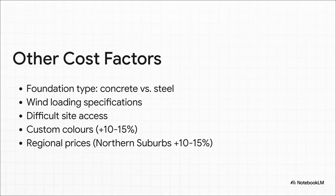And believe it or not, there's even more to think about. Little things that can add up. Like, what kind of foundation do you need? Concrete or steel anchors? Do you live in a really windy area? That might require special specs. Is your property hard to get to for the installers? That can add to the cost. Oh, and if you want a custom color to match your house, expect to pay about 10 to 15% more. And here's an interesting one. Where you live in Joburg actually matters. If you're in the northern suburbs, for example, you might see a premium of up to 15%.